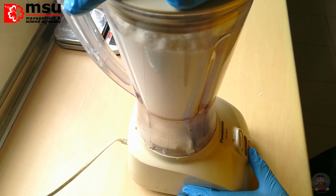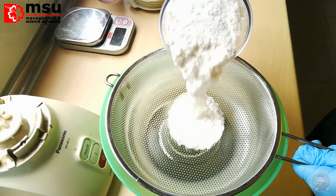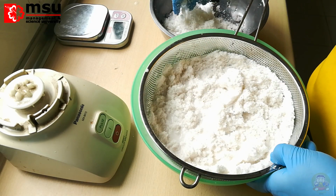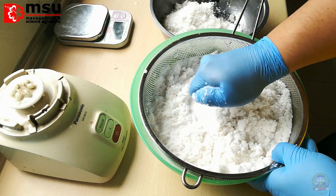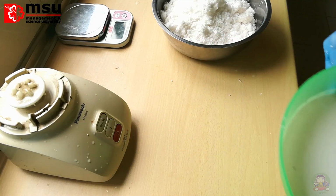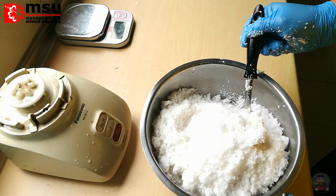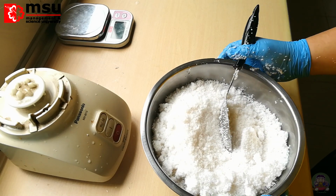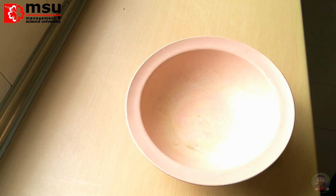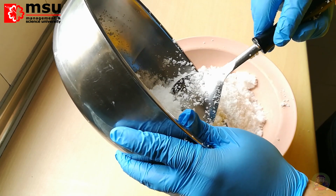This process does take some time due to its method, commercial. We can put aside the coconut milk for later use, and here we have the coconut after squeezing out all the coconut milk, almost like a breadcrumb texture. After squeezing out the coconut milk, we take note of the weight and begin with the next process, drying it.